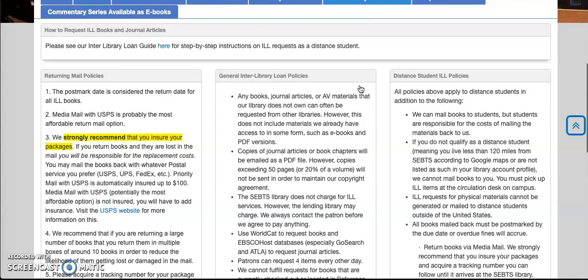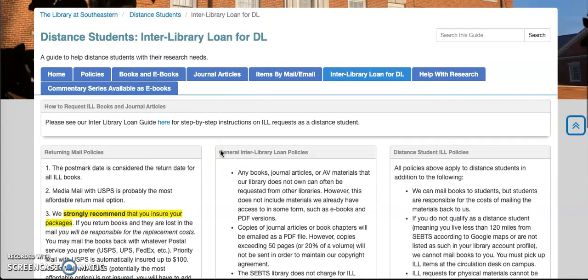Okay. So this service and our books by mail does not cost you anything for us to send you items. However, if you return the books, you are going to have to spend some money to return books to us, and also to insure those. And again, we strongly recommend that you insure all books that come back to us.